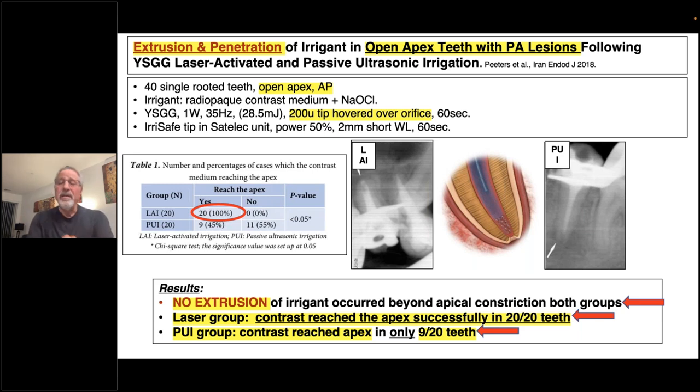So this was an in vivo study, right? Real patients, live patients, 40 patients, single-rooted teeth, wide open apices, and they all had apical periodontitis. The sodium hypochlorite was mixed with a radiopaque contrast medium, so you would be able to see the presence of the contrast medium in the canal when you take an image.